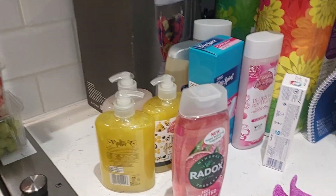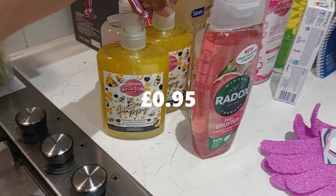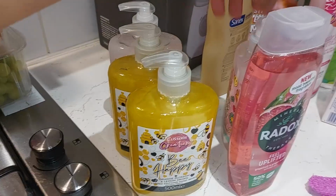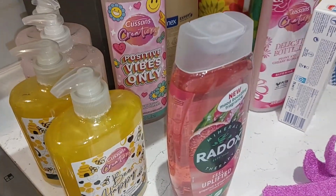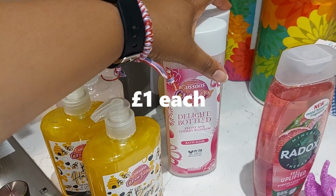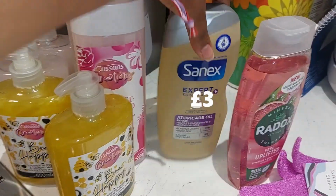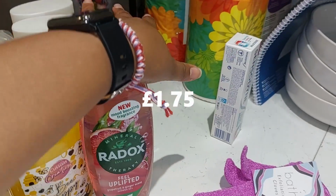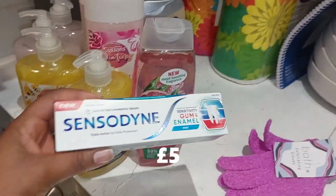This is my feminine stuff. And then you've got the Be Happy hand soap, because we've got 4 of those, and then we've got 2 of these. The kids love them very much. These are bath soak. And then we've got the shower gel for Daddy because of his dry skin. This one is for me and it also has a refill, so that's why I went for those ones. Daddy uses this Sensodyne toothpaste.